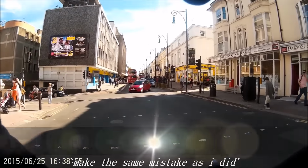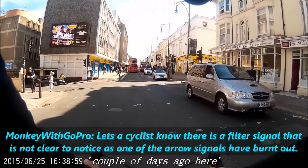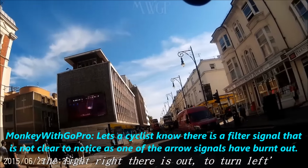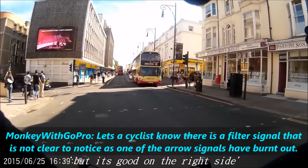I'll let you listen. Same mistake as I did. A couple of days ago, yeah. The light right there is out to turn left. But it's good on the left, on the right side.